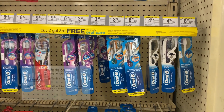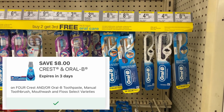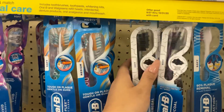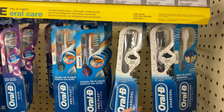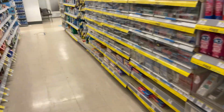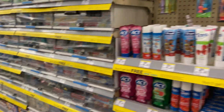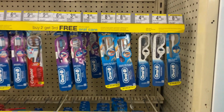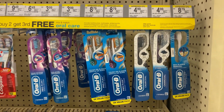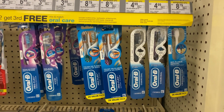We have a save $8 on four Crest or Oral-B digital coupon. So my plan is to grab three of the $4.99 charcoal Oral-B toothbrushes. Then we're gonna grab one of the mouthwash. So let's go ahead and grab that. The reason why is because we're gonna get one free and then use that $8 digital coupon. So let's grab our items and just calculate real quick.